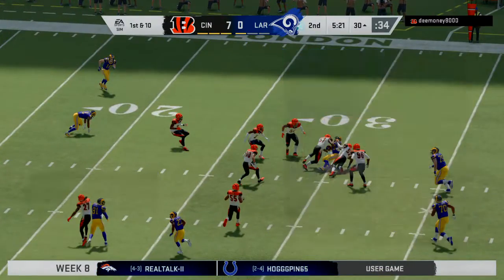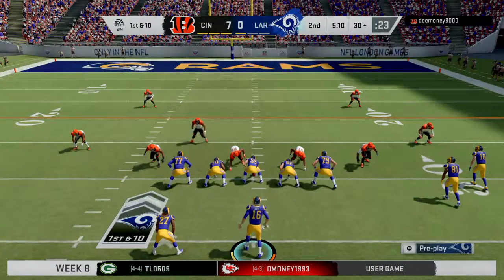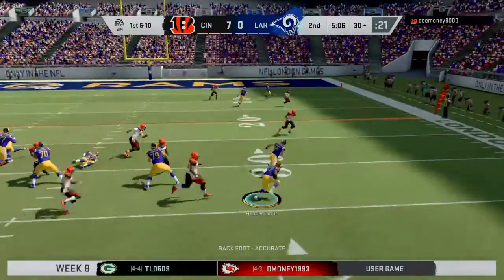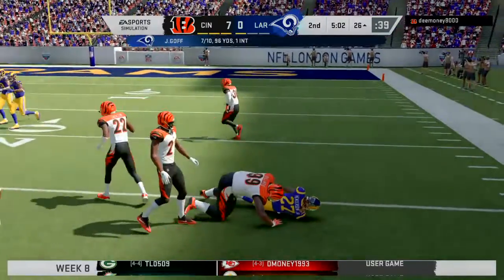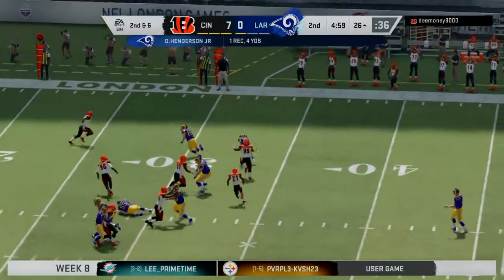Woods coming off by far the best year of his career. 86 catches, over 1,200 yards. Now he's hoping to build on that, but well, he was a key cog in the wheel that took them to the Super Bowl last season. Now he's going to swing this one out to his running back, and he'll be a little shy of the 25 here at the 26-yard line.